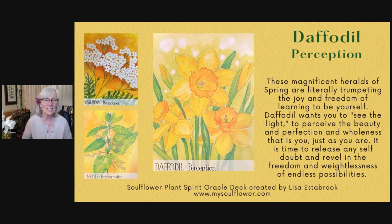Things are always changing. How can we kind of wake up and participate in our own transformation? Nettle wakes us up and helps us pay attention. So today's card for day 2 is daffodil, and the word again is perception.